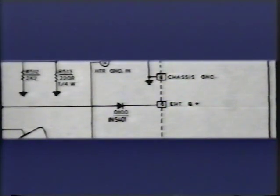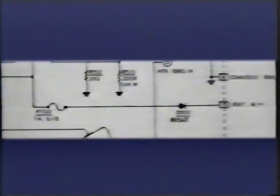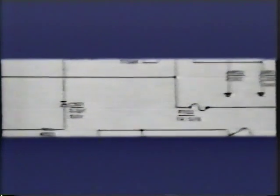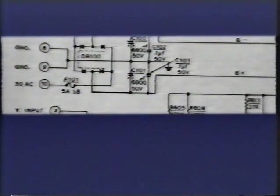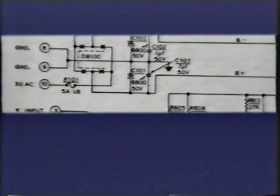So let's take a look and see where the EHT unit gets its 40 volt input power. The power supply for the high voltage unit is labeled EHTB+ and comes from pin 6 on the deflection board. If we follow this line back, we can see that the EHTB+ has first passed through diode D100 and fuse F102. The actual B+ itself comes from the bridge rectifier, the same bridge rectifier that powers the deflection amplifiers.